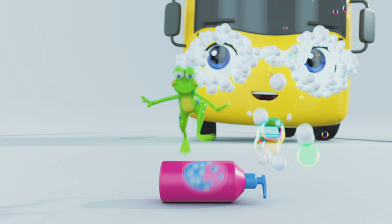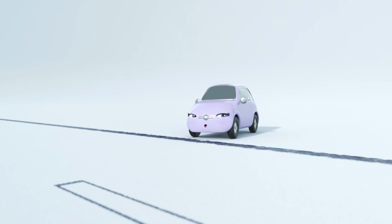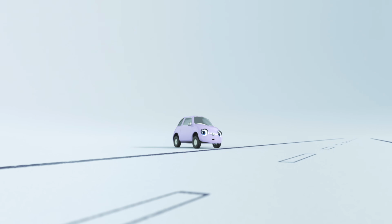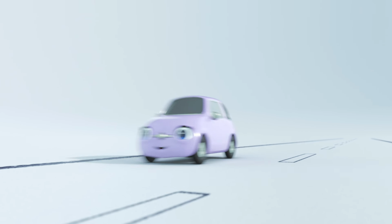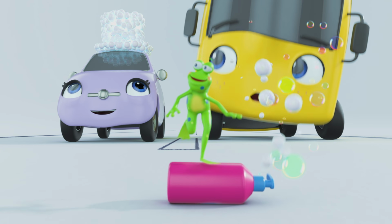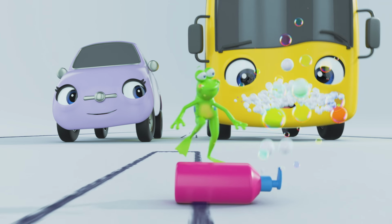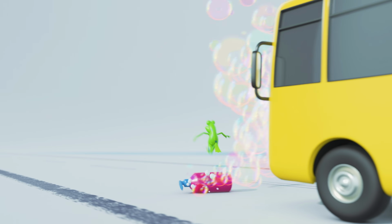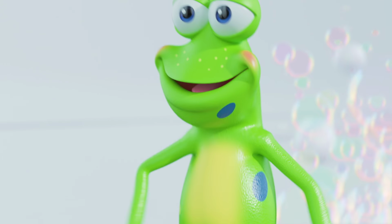It looks like you've got a pair of bubbly glasses, Buster. Hey, Scout, why don't you come along too on this bubbly adventure? Scout wants to play in the bubbles. The bubbles are flying everywhere. Oh, I like your hat, Scout. You look funny with a mustache, Buster. It looks like Frankie might be heading for that lake. I think this cheeky frog has had an idea.